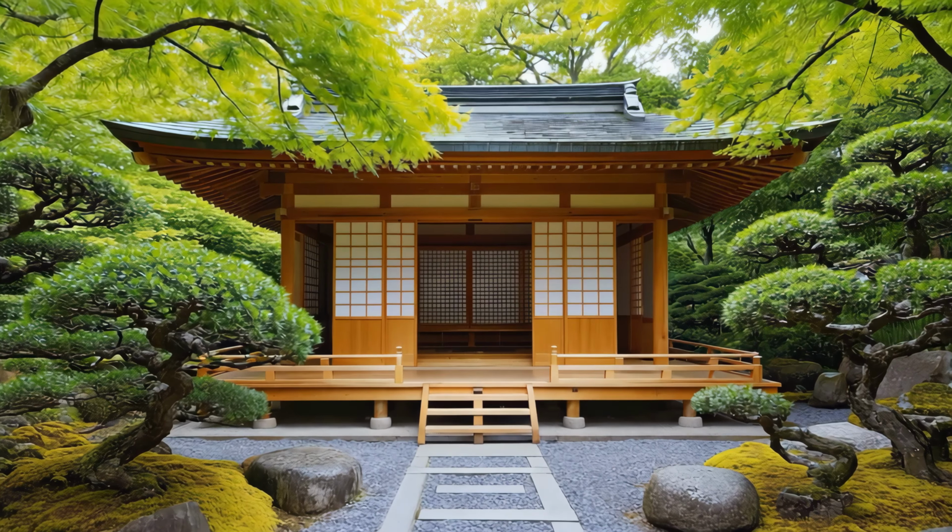Let's talk about the tea garden, also known as roji. The tea house cannot be properly understood without considering the garden path, roji, that leads to it. This transitional passage is designed to separate visitors from the everyday world, preparing them mentally and spiritually for the tea ceremony experience. Now, the elements of the typical roji include 1.